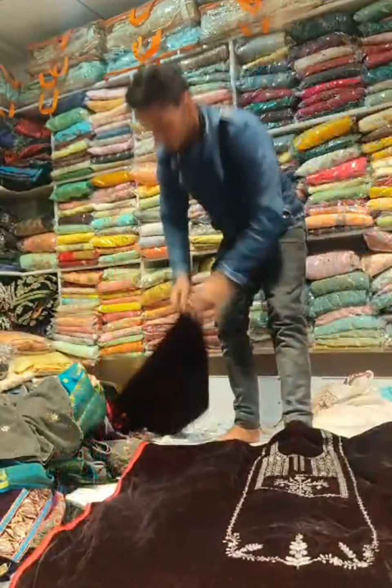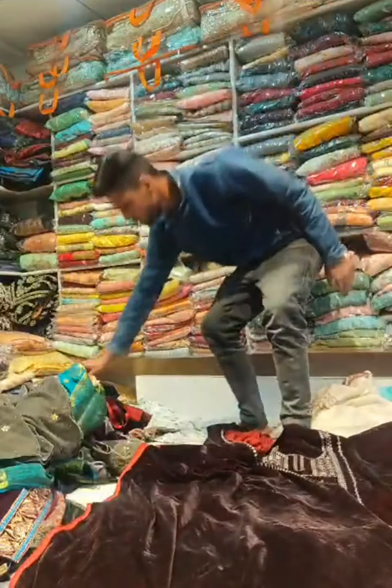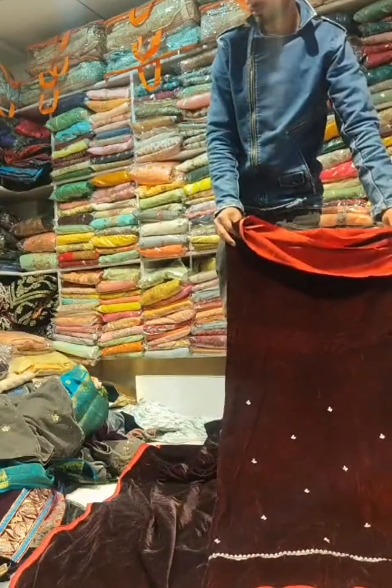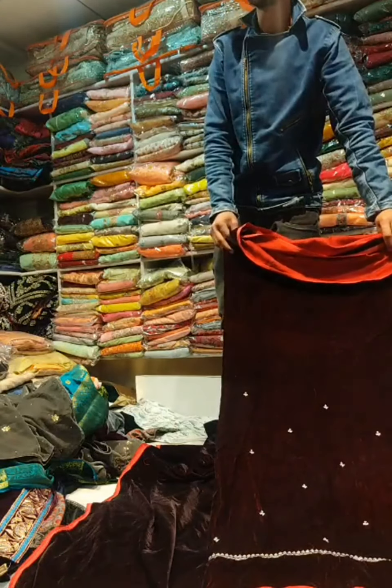Velvet shirt, velvet dupatta with velvet bottom. Actual cost of this suit is 2500 and right now it's 1600 only.